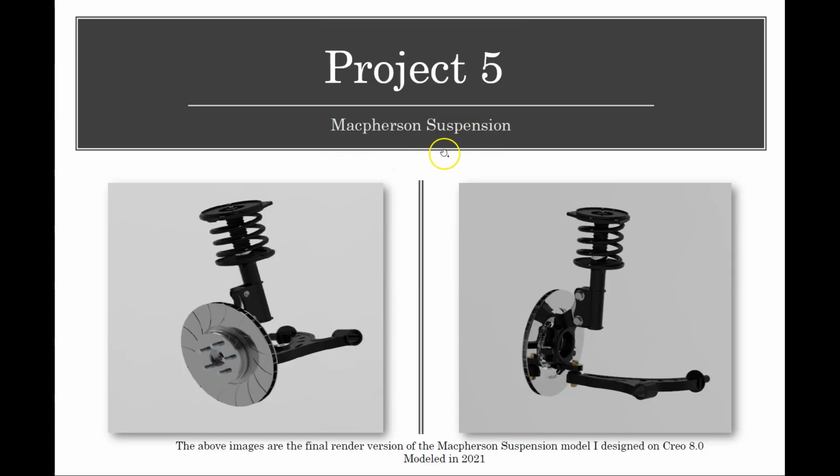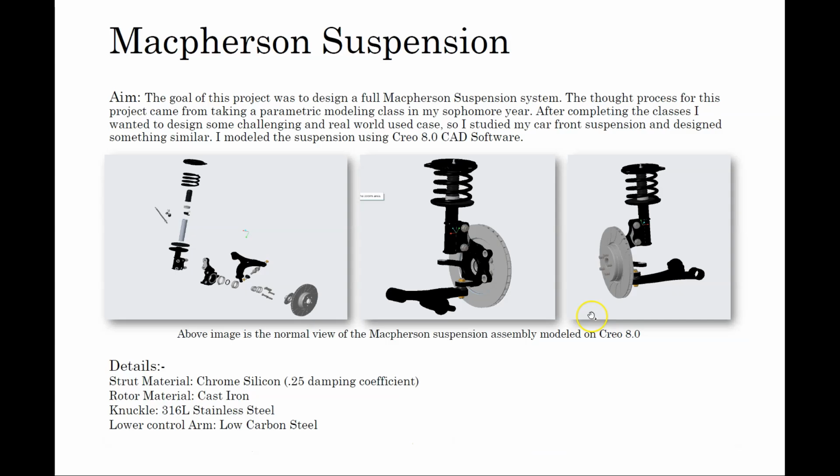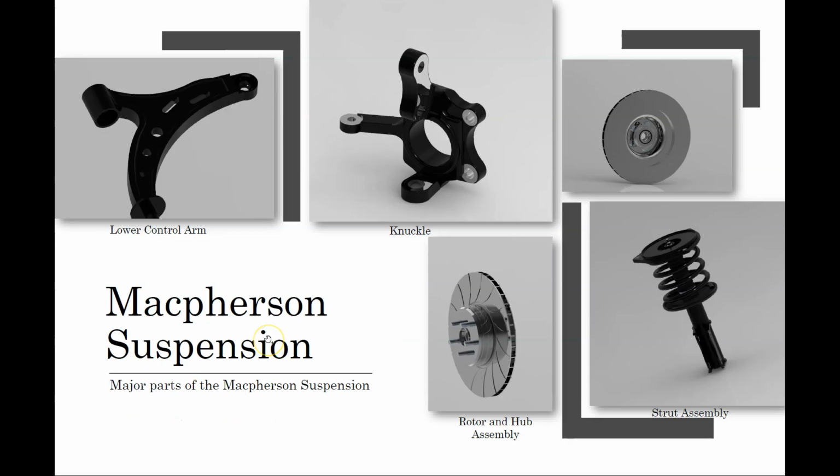Project 5, McPherson suspension. Okay, so I remember also this one. This is an exploded view. I would like to see this bigger, so it's better to do this alone on a single page, where you show all the components, names and everything. And those are some parts, but yeah. So you see, if those were colors, it would be way better. I think it's nice for a portfolio to have colors in it.